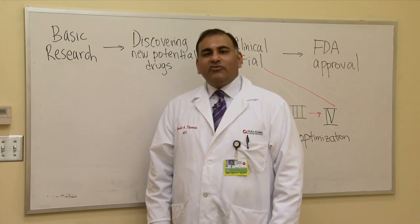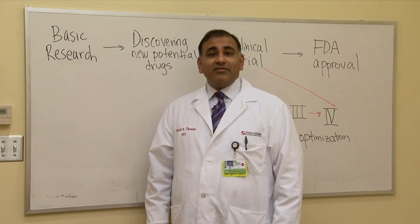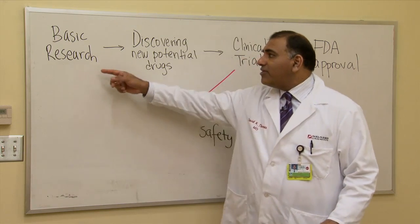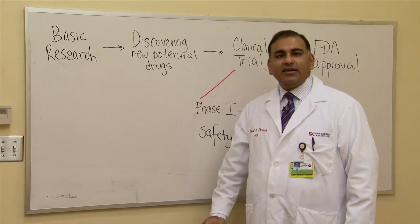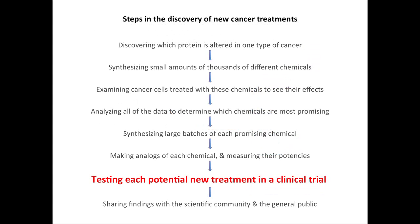Welcome back. You've just taken a look at dose response curves for compounds in the drug discovery process. Let's remind ourselves where we are in the flowchart. We've gone through basic science to discovery of new potential drugs. Now let's take a look at the actual structure of the most promising candidate for CML. How do we convert a compound like this to an actual drug? That's through clinical trials in actual human patients.